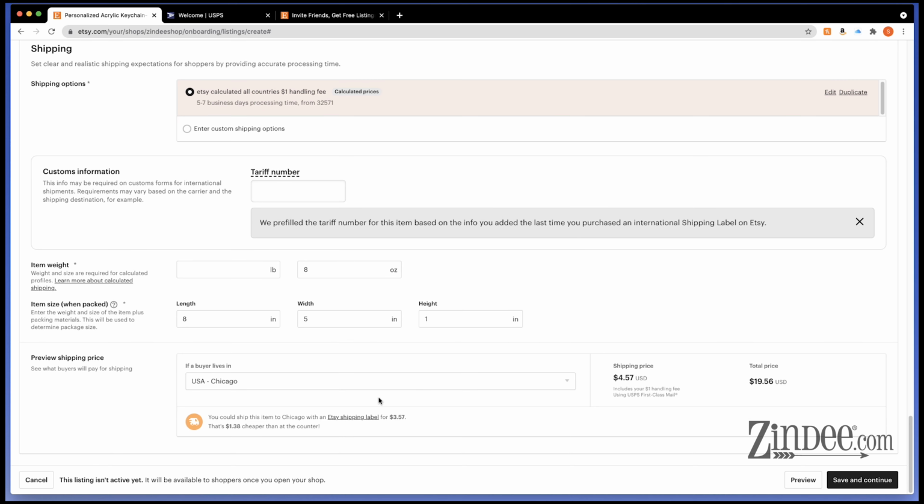Okay, so now this gives you an idea of what buyers will be charged. This is with Etsy calculating it for you, and this includes your $1 handling fee. So it's going to cost you $3.57 to actually ship it if you ship through an Etsy shipping label. If you ship this straight at the post office, it's going to cost you more like $5 to ship it. That's retail pricing, but shipping through Etsy you get discounts, and also shipping through other shipping companies like ShipStation or Shippo or Pirate Ship, you'll also get discounts through them. We'll go more in detail on that, but you definitely want to purchase your shipping labels online. You don't want to actually go into the post office. You're going to pay way more for that, and straight through USPS you're going to pay more for it. So it saves you over $1 in this instance to ship through Etsy shipping labels.